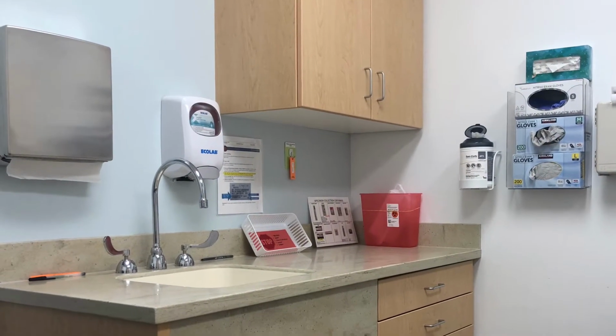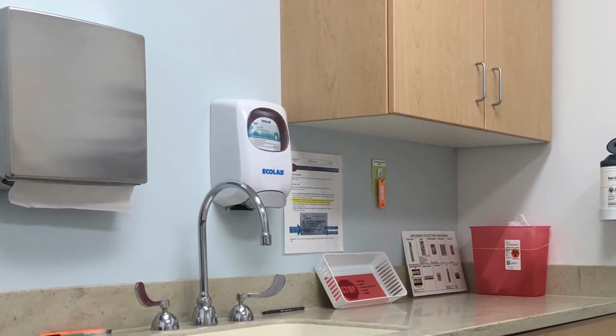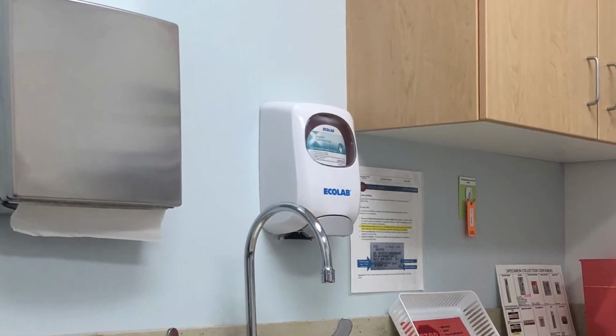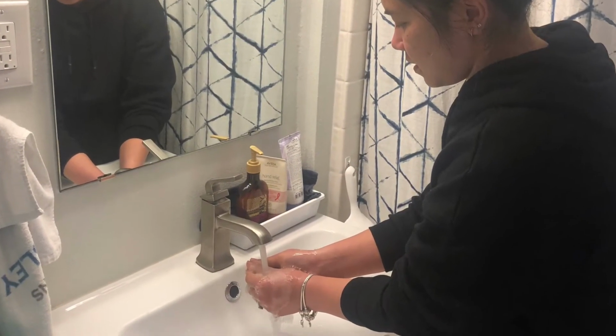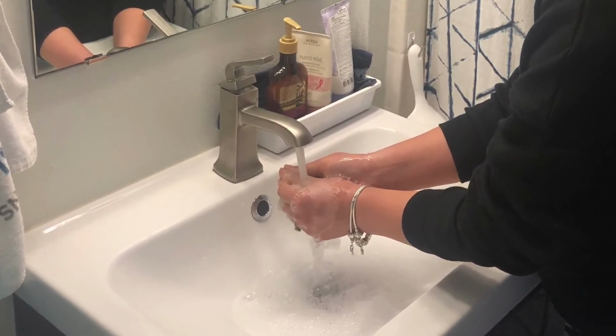I visited my doctor. Guess what I found? A white soap dispenser. Can you point to it? I'm washing my hands in a white sink, and I made white bubbles.